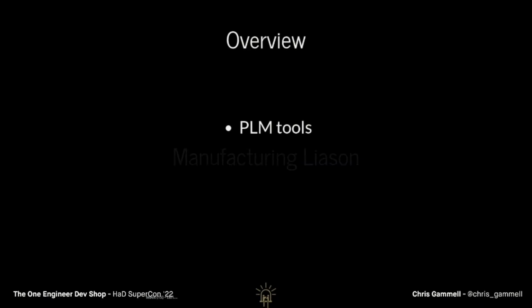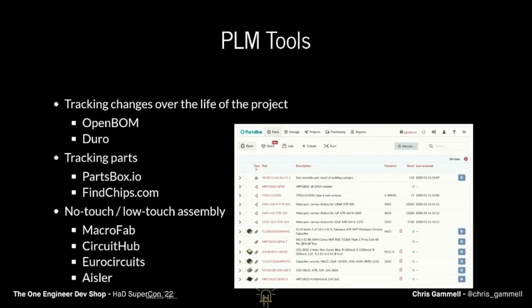Speaking of managing, we're going to talk a little bit about manufacturing liaison, right? So you've gotten the proof of concept far enough, and you might want to take on a little bit more even. So you're going to be doing some PLM sort of thing. PLM is things like OpenBOM and Duro and tracking parts, things like FindChips.com, a wonderful SupplyFrame product. Partsbox.io is another one for managing small projects and when you want to build your own parts and stuff like that.